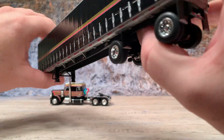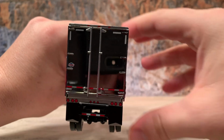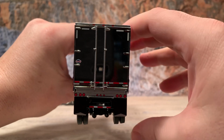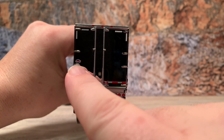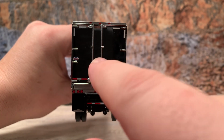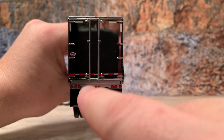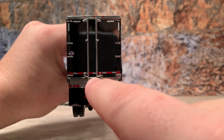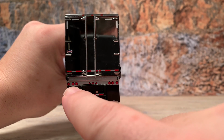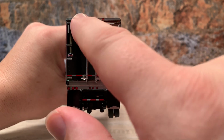Now we'll turn them around to the back. It has mirror finish back doors. You can see the reflection of my thumb. On the door, there's also a utility decal right there. It's got the reflectors on the corners. It has chrome plated and then tampoed over the cam locks and the latches. You see your brake lights are just tampoed on, as is your marker lights there and there.